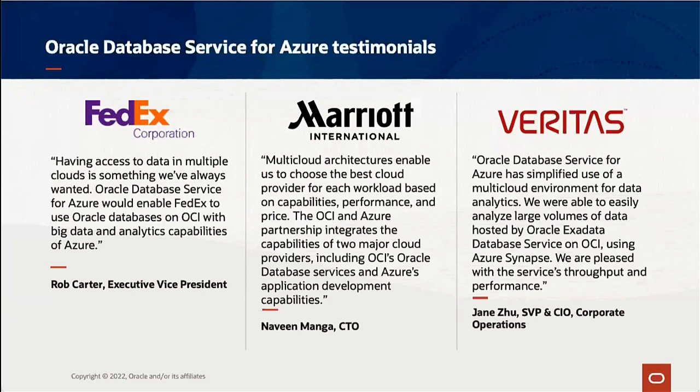Now that the latency profile works, under what scenarios is it useful for you? So I'd say basically three things. First things first, if you have a large Oracle on-premise estate, this simplifies because it gives you a path to migrate your databases to OCI and meaningfully use it with your Azure workloads. So we do hear from customers, as you can see in these testimonials, that it simplifies cloud migrations.